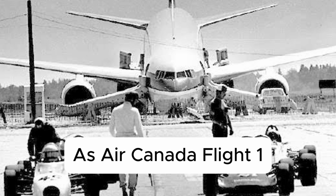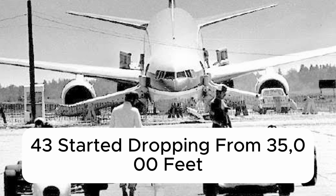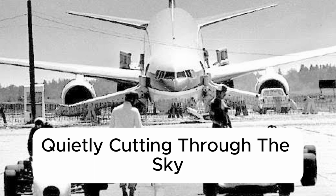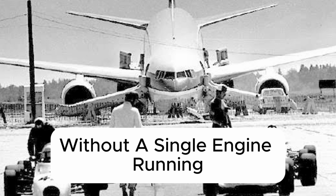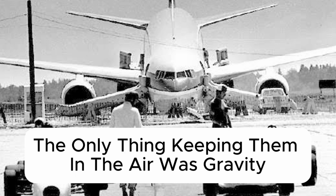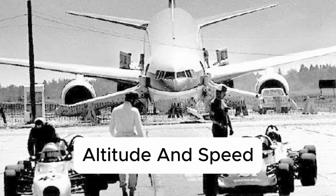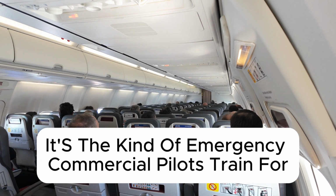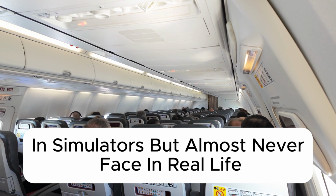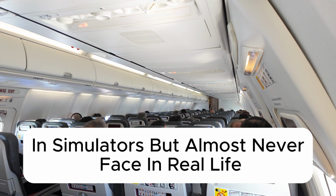As Air Canada Flight 143 started dropping from 35,000 feet, it basically turned into a giant glider, quietly cutting through the sky without a single engine running. With both engines dead, there was no more thrust. The only thing keeping them in the air was gravity, altitude, and speed. It's the kind of emergency commercial pilots train for in simulators, but almost never face in real life.